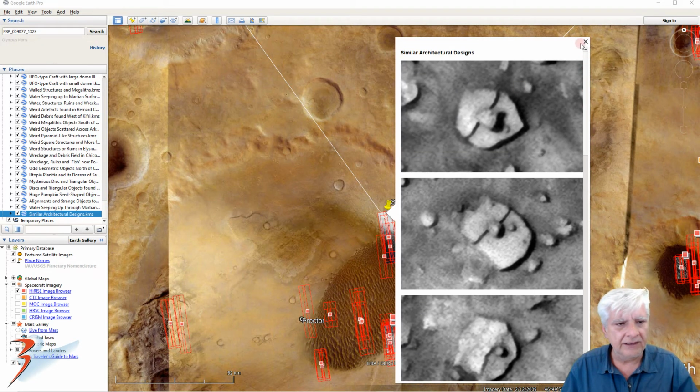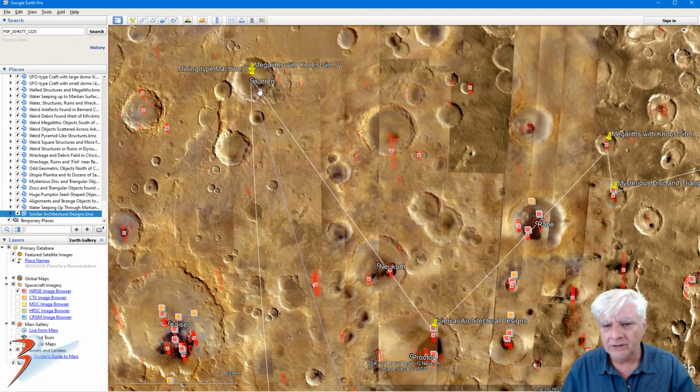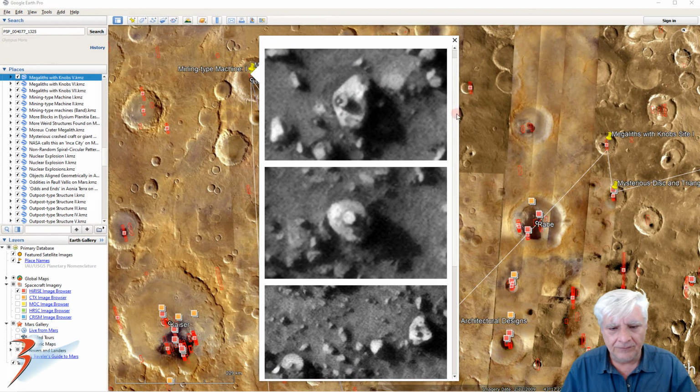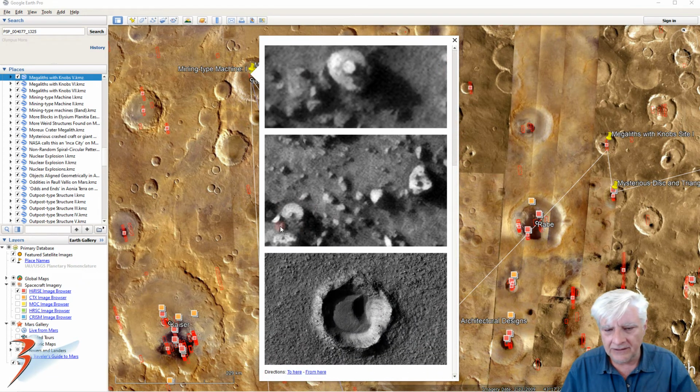So let's have a look at some of the other anomalies in the immediate area. Go up to here, check out the small little disc with a dome on it over there. Looks as if it's landed on top of this larger part. A larger disc and a dome there. And then this one over here, an excellent example. It's pristine. Check out that round disc with the little dome on it. That's about 5 meters in diameter, by the way.